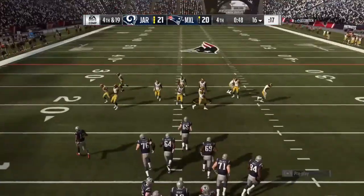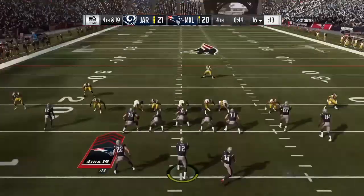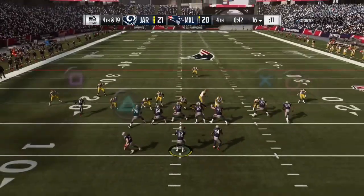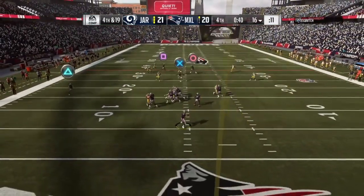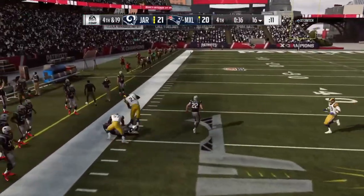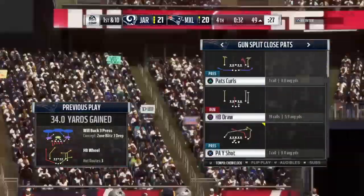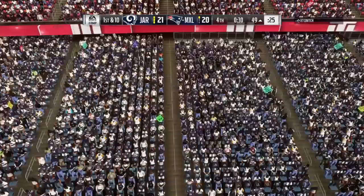One score down. Here we go. They're going to go for it here on fourth down. Back to throw. He's going to let it fly. And got his man, complete. They keep the game alive, at least for the moment, as it's a first down.